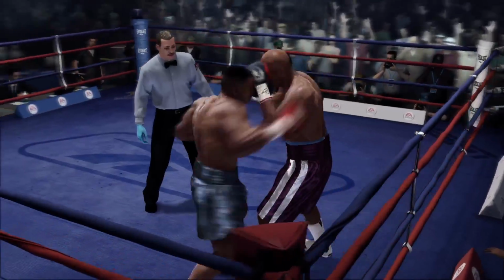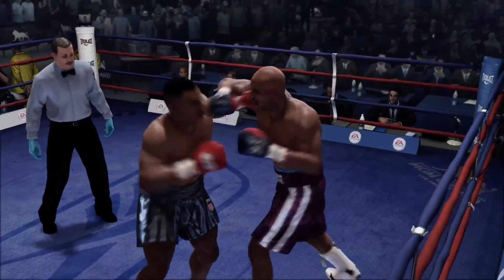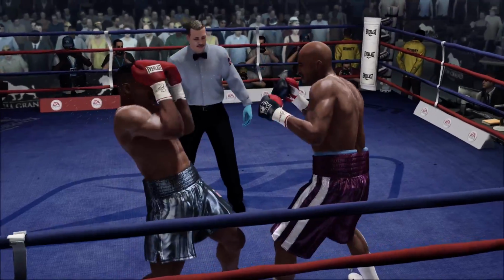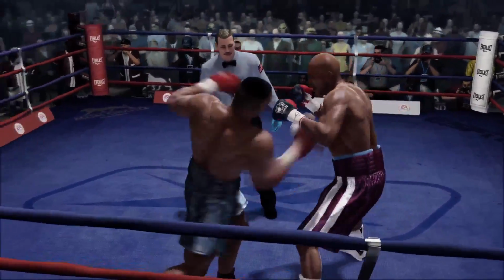Very accurate with the overhand right. Mike Tyson's coming through now beautifully. That's the combination punching he wants to put forth. Showing you some defense there with the block. Evander Holyfield's able to land a good, solid left hand.